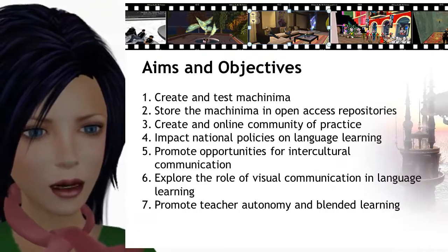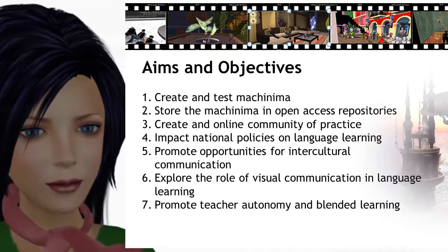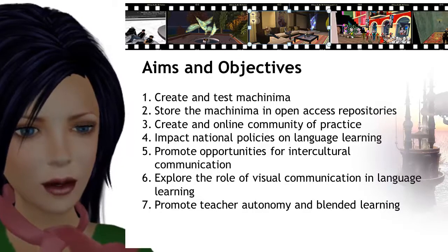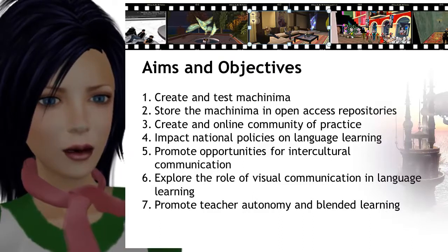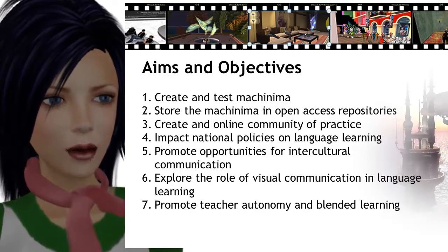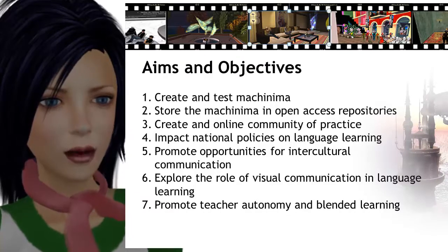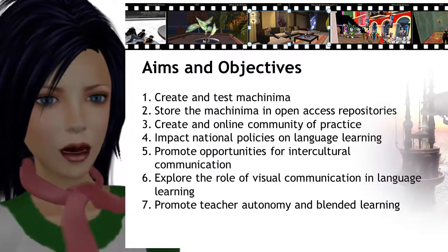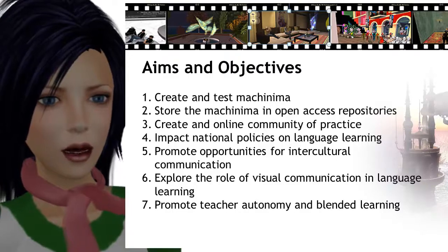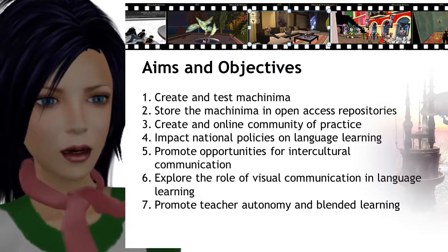The aims and objectives of the Camelot project are firstly to create and test machinima that are designed to promote language learning, intercultural exchange and digital literacy skills among the participants. Secondly, the machinima created during the project will be stored in open access repositories, enabling language learners, instructors, and teacher trainers to use or reuse and share them during the life cycle of the project and beyond. There will also be guidelines about how to create machinima in immersive environments.